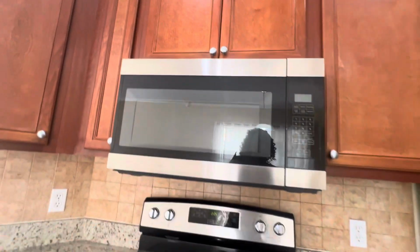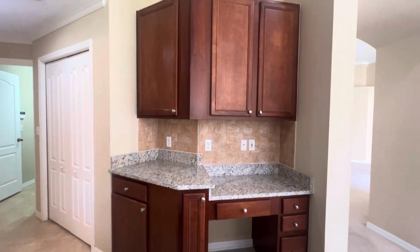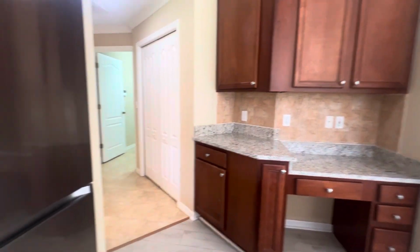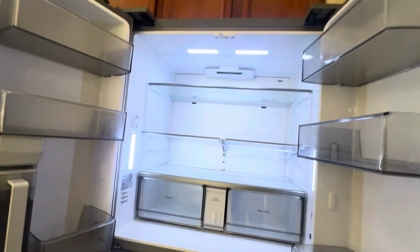So if you're like me and you burn things when you cook, you can get the smoke out. I'm just kidding. And you have a little workstation here, 42-inch upper cabinet, so you can use it as a workspace or extra storage, and a 4-door refrigerator. It's pretty nifty. I don't think I've seen too many of these, but they're really nice. Samsung makes a nice refrigerator.